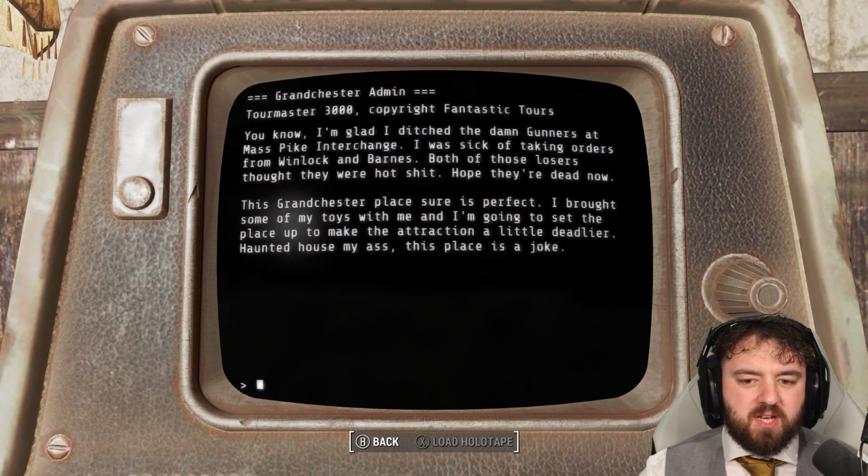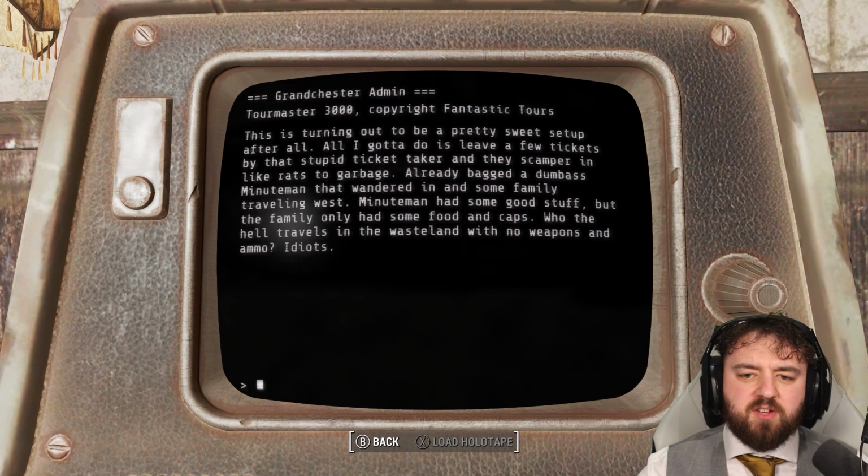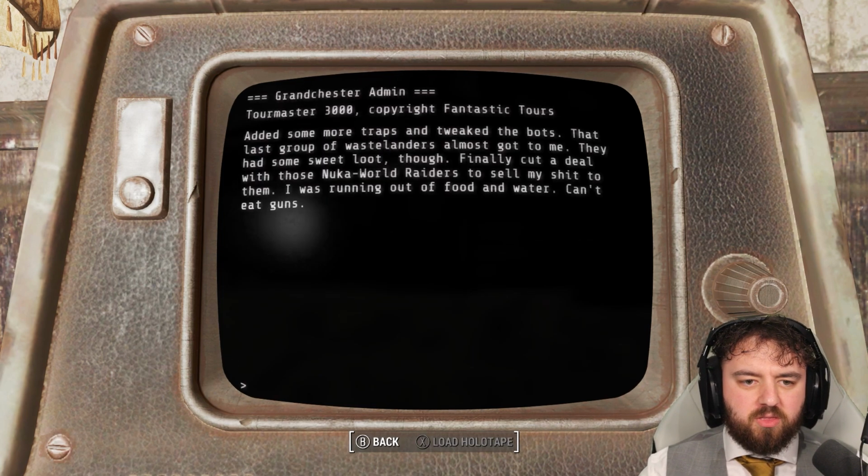I brought some of my toys with me and I'm going to set the place up to make the attraction a little deadlier. Haunted house my ass. This place is a joke. This is turning out to be a pretty sweet setup after all. All I gotta do is leave a few tickets by that stupid ticket taker and they scamper in like rats to garbage. Already bagged a dumbass Minuteman that wandered in and some family travelling west. Minuteman had some good stuff, but the family only had some food and caps. Who the hell travels in the wasteland with no weapons and ammo? Idiots. Added some more traps and tweaked the robots. That last group of wastelanders almost got to me. They had some sweet loot though. Finally cut a deal with those Nuka-World raiders to sell my shit to them. I was running out of food and water, can't eat guns.